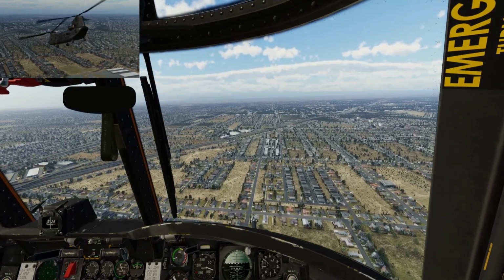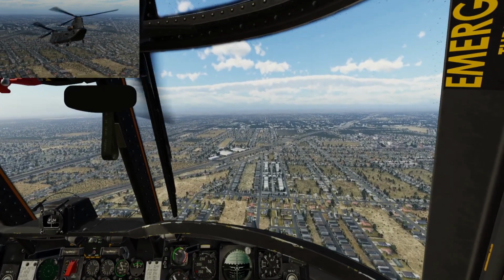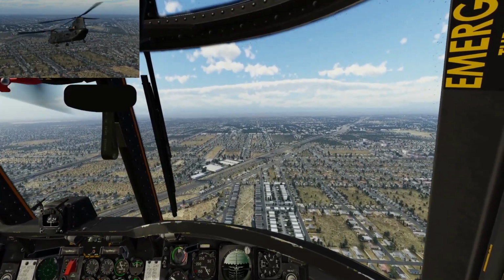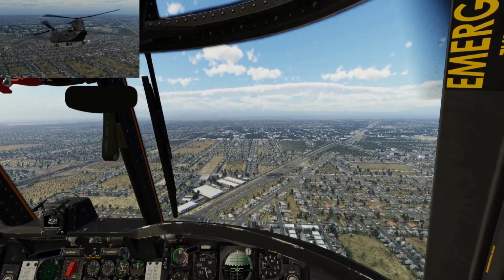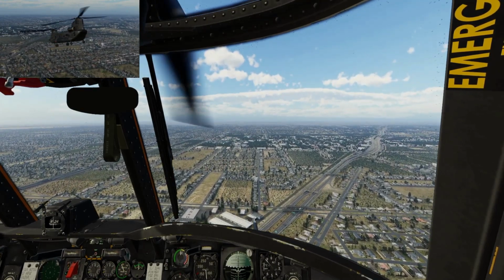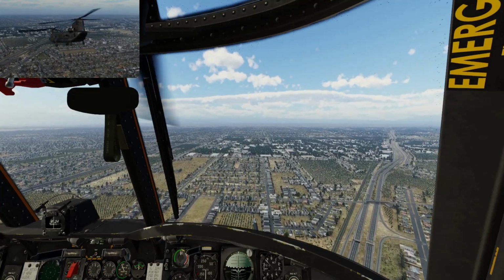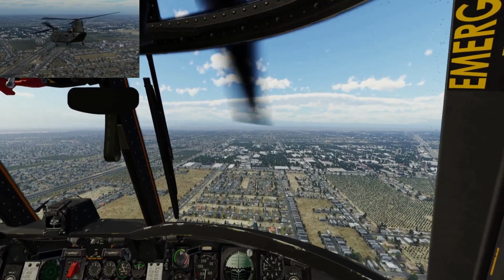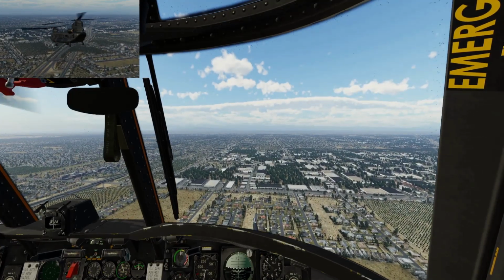All right, so we're leaving Fullerton Municipal, and we're going to head for Catalina here in just a second when I get everything to settle down. The collective is, one second it reacts just with a hair, a breath of a touch, and now it's kind of doing what it wants. This is interesting.